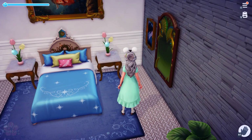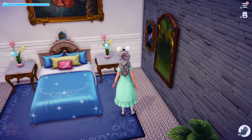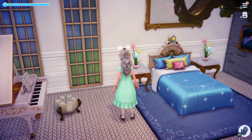But I really like this bed. I tried a few other types of beds and I just couldn't fit it in here with the color scheme. So this is what I settled on. I think that's a Cinderella bed. So this place, I really like this room. It's very calming. Let's head over to the last room.